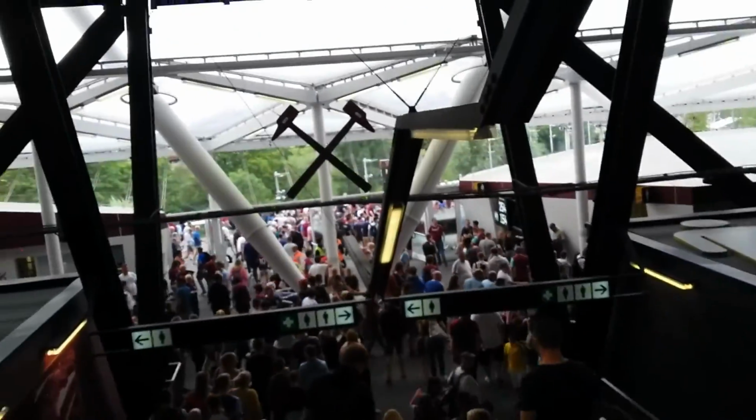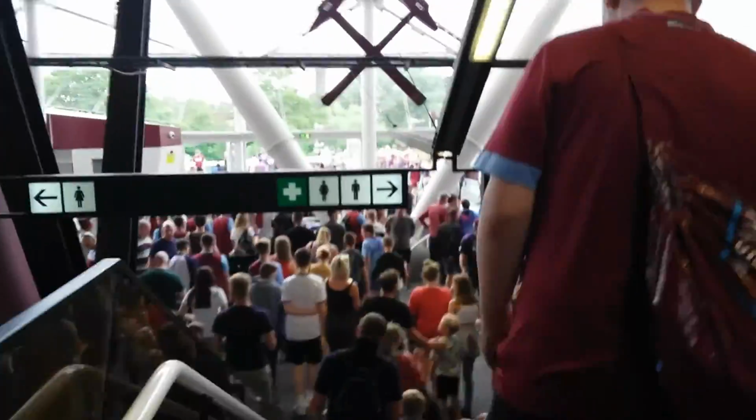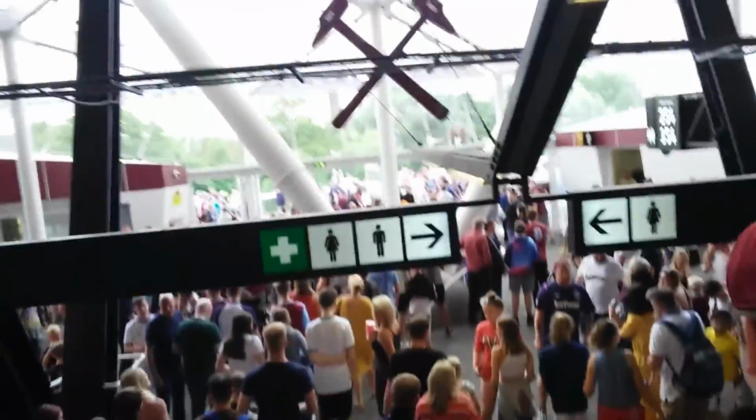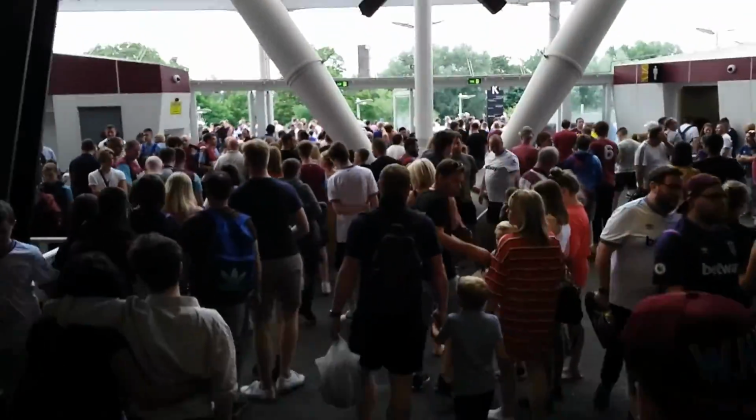On the way out now. This is inside the stadium, by the way. Now you can see inside the stadium. Now it's getting out of here, getting trained and all that. It's been a good game. Been awesome. Busy at the moment. It's been really, really busy.